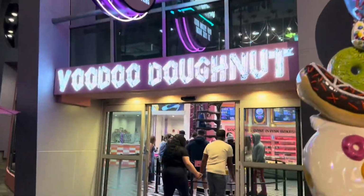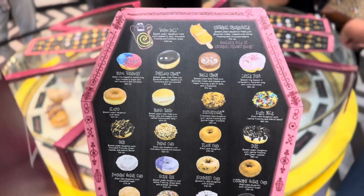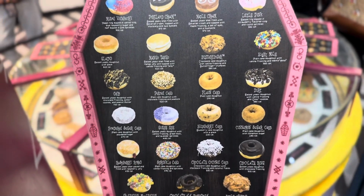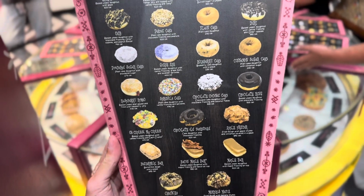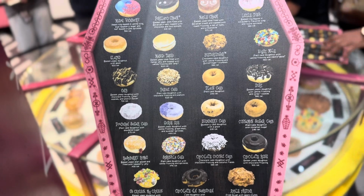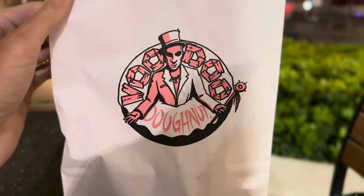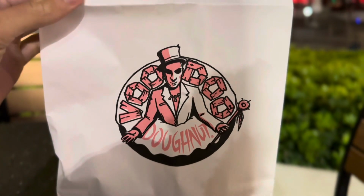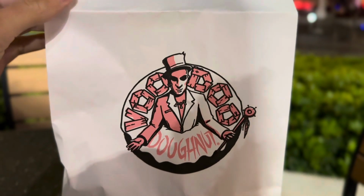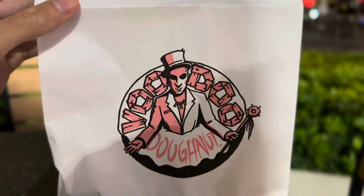We're gonna go in, get our donut. This is a look at the menu here for Voodoo Donuts and some of the options they have. Kind of reminds me of Everglazed at Disney Springs, with the very fancy donuts with extra toppings on top. All right, y'all, we got our Voodoo Donuts here. I went with the raspberry filled one, and then we also got a chocolate donut. So we're gonna open this up and see them for ourselves.